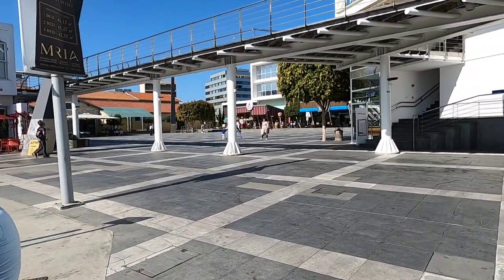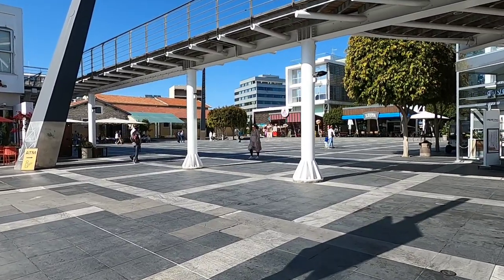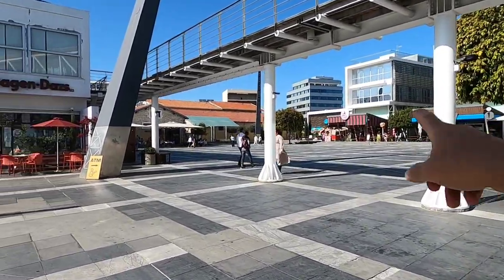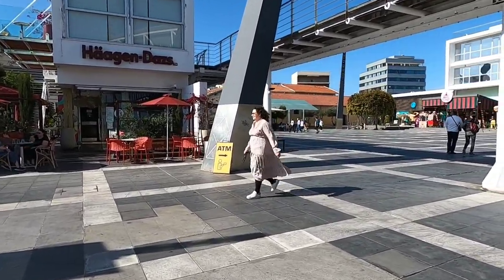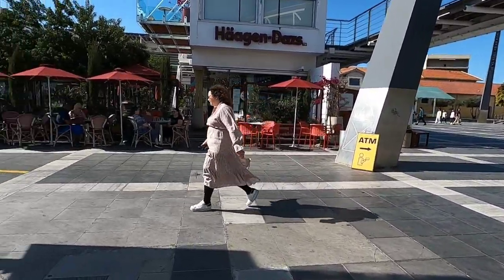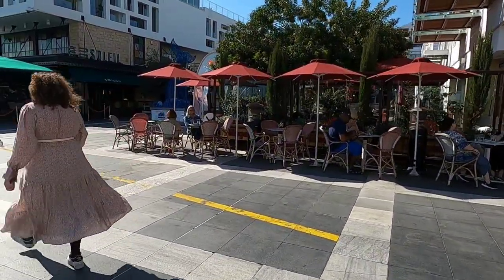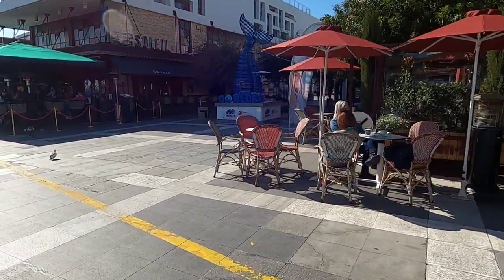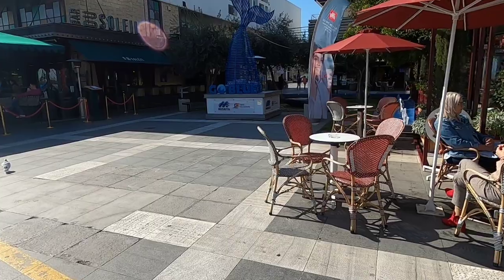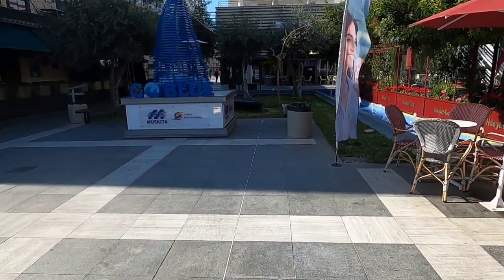So now we're back at the square. This lovely square. There, we've come from over here and we're going to go left. Oh, Häagen-Dazs ice cream. There's lots of ice cream shops around here, isn't it? This is a lovely place. Lots and lots of ice cream shops. This one's got a little place you can have an ice cream and a coffee outside.